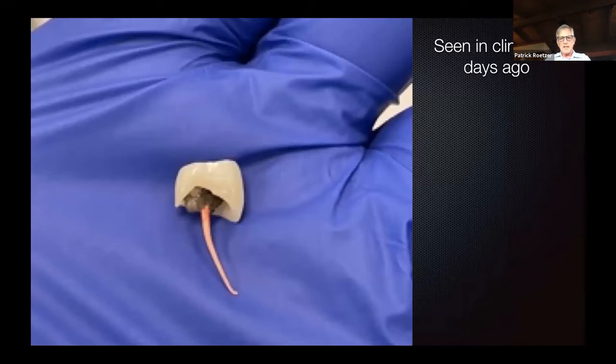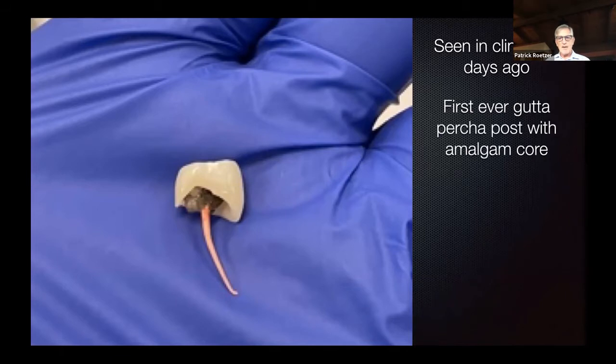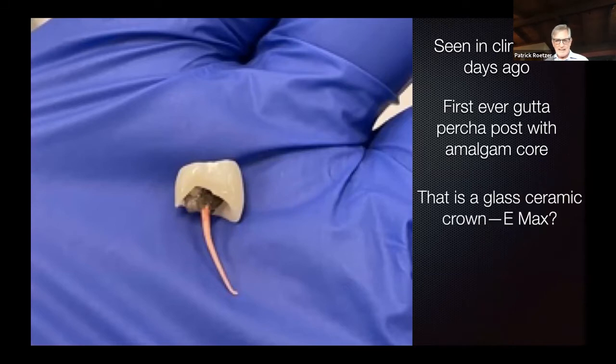This was seen in the clinic 2 days ago. Somebody came running up with it, said, you aren't going to believe this. This is a crown. I call this a Guttapercha Post with an amalgam core, okay? First ever that I'm aware of, at least that you could take it out in one piece. So I think what that is either a glass ceramic like Emax or probably zirconia. But what I'm focused on is the fact that there is nothing holding that crown on.